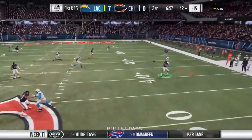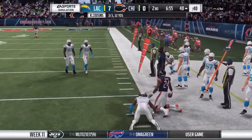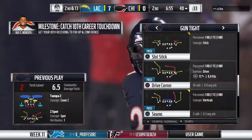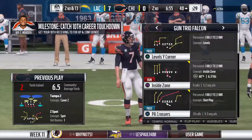Out of the gun. Cousins dumps that off to his running back. And that'll make this a 2nd and 13. You're thinking wide receiver, tight end, but running backs, they can be a big part of any passing offense nowadays.